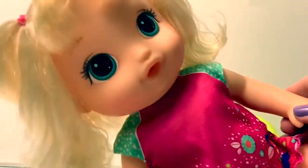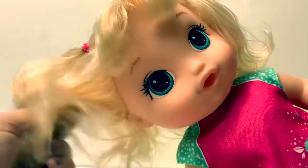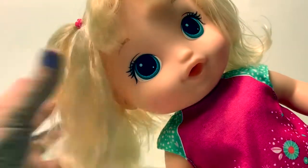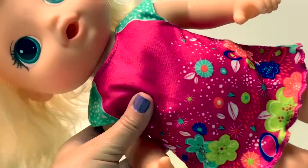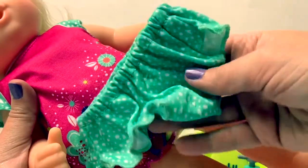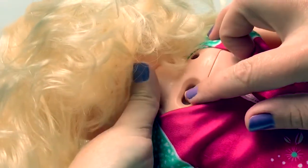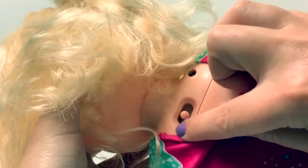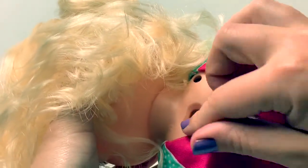Let's take a look at our baby. She has blue eyes and blonde hair, and her hair feels real. She's wearing a pink and green outfit, and here are her little shorts. Here on the back is where you can change her from demo to on. She can either talk to you like you are her mommy or her daddy.